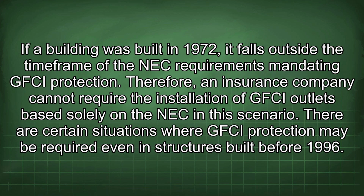If a building was built in 1972, it falls outside the timeframe of the NEC requirements mandating GFCI protection. Therefore, an insurance company cannot require the installation of GFCI outlets based solely on the NEC in this scenario.